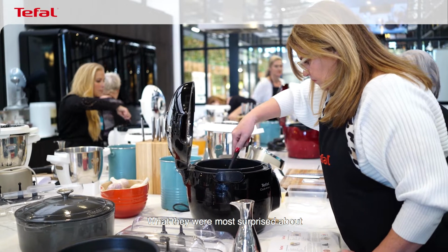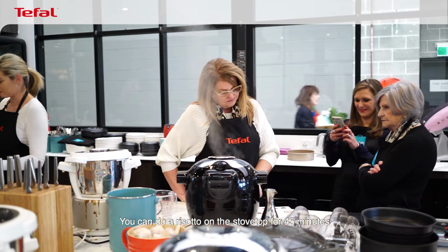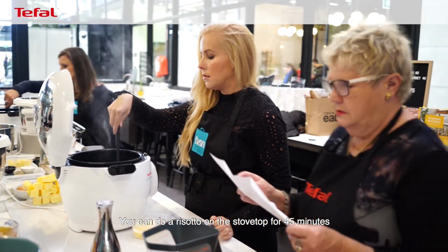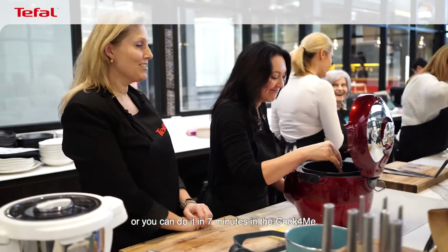What they were most surprised about was the speed of something like the Cook For Me Plus. You can stir a risotto on the stove top for 45 minutes, or you can do it in 7 minutes in the Cook For Me.